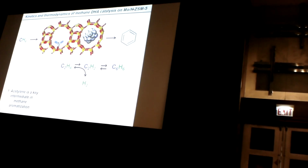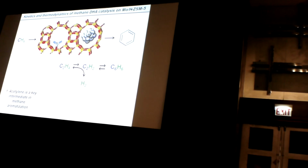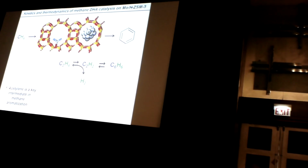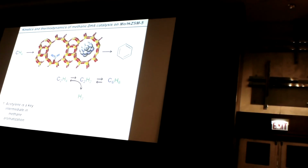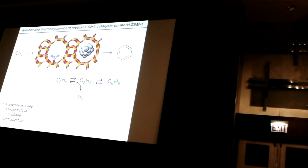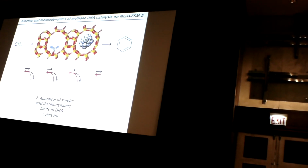I hope to show you then, based on this reaction network, that I can deconstruct the thermodynamic and kinetic influences and come up with a forward rate of the catalysis. That is the intrinsic catalytic behavior, that is the upper bound on this catalyst. That's as good as this catalyst can be.